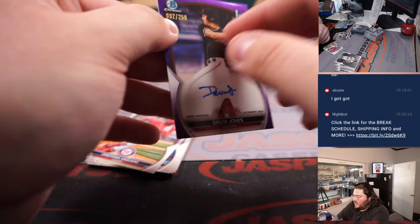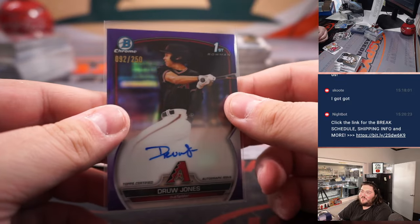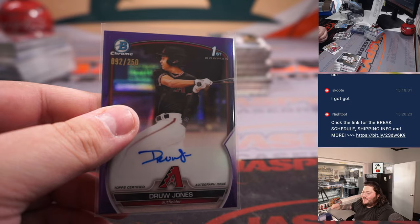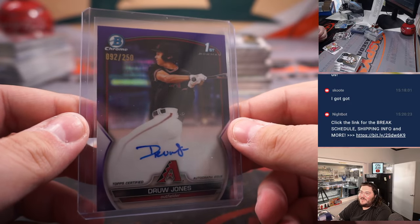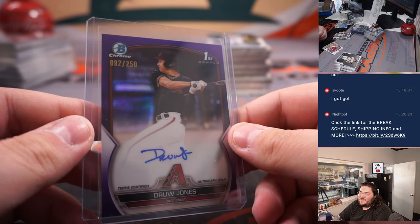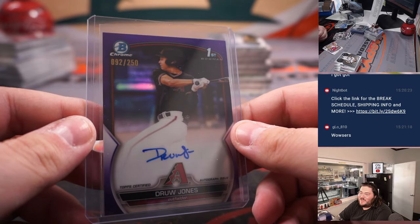There we go. A little last box mojo. 92 out of 250. Drew Jones, purple chrome auto. Hey. There we go. There's the big one for Steven and the D-backs. Made us wait for it, huh? Nice. Play to the whistle. Drew Jones, 92 out of 250.